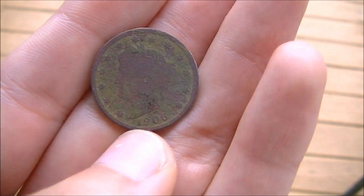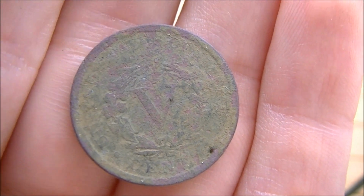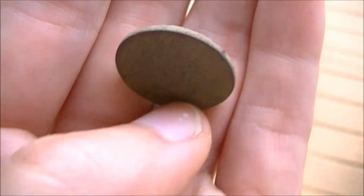But there it is, 1906 V-nickel. Pushing it for age on that lawn. And you can see it's raining back here. I'm getting some rain on the coins here. But there you have it.